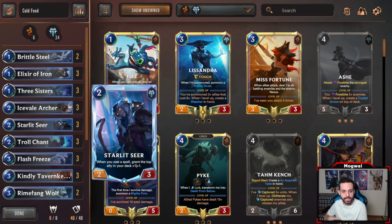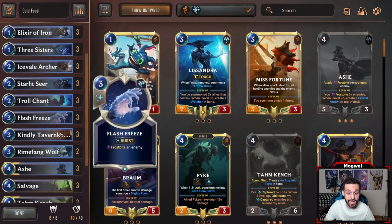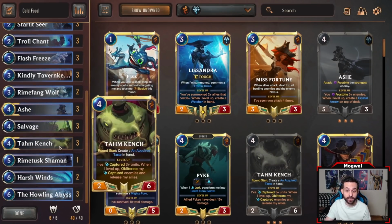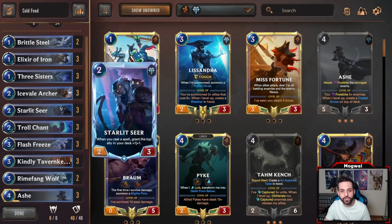So by playing our Elixir of Irons, our Frostbites, and chaining these spells, once we finally draw into the unit, it'll be really big, and getting like a huge Rhyme Fang Wolf with Challenger or a thick Tahm Kench, for example, is amazing. And that's why I really feel like this deck is as strong as it is because of Starlit Seer, one of the most key cards in the deck, and we happen to have him Prismatic, which is just absolutely glorious. And that is the deck list right there.